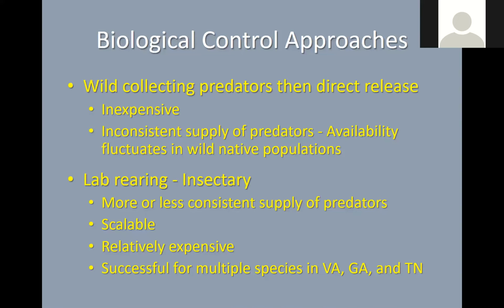So there's basically two approaches to implementing classic biological control. You can wild collect predators in the area where they're native, bring them back, and then directly release them. This is relatively inexpensive. You just need to go over there and collect and bring them back. But there's always an inconsistent supply of predators. Availability fluctuates in the wild native populations. There's also the possibility of doing this on the East Coast, where the predators have been present and populations have been building. We've actually gone down to areas in North Carolina and Maryland, and perhaps also the Delaware Water Gap, to collect predators there, and then we can distribute them from that point.